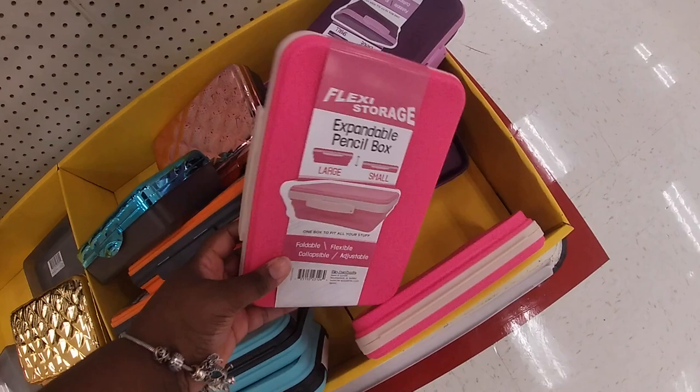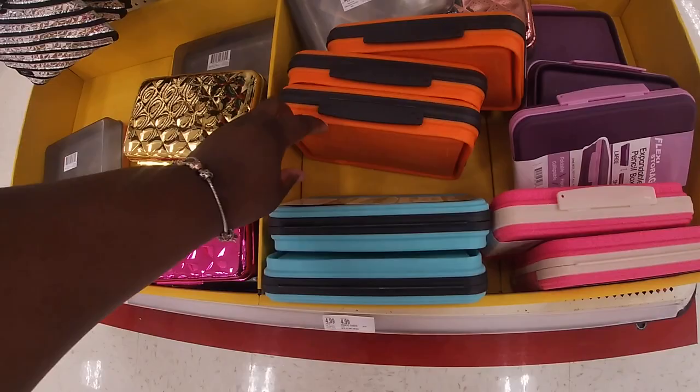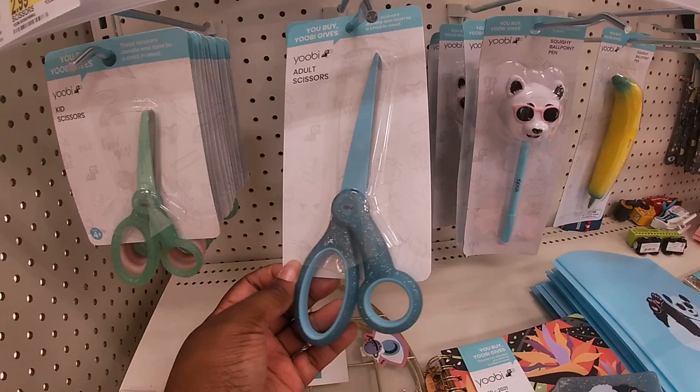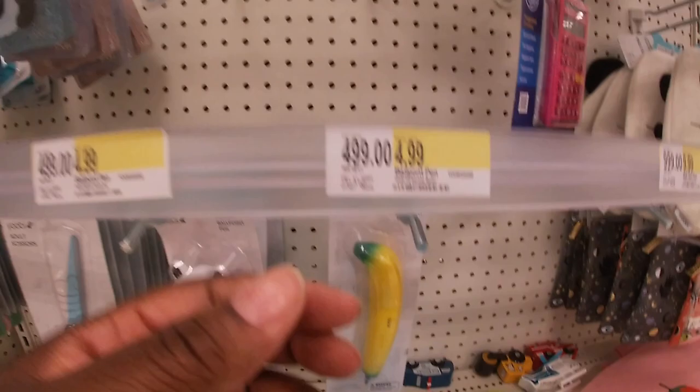Expandable pencil box. I see pink and purple. These are $4.99. Ooh, what's this? It says Yobi kids scissors, $2.99. $8.99 adult scissors. They also have the different colors. Look at the cherries. The ballpoint pen, the panda bear. I see a banana. Six mini highlighters for four.